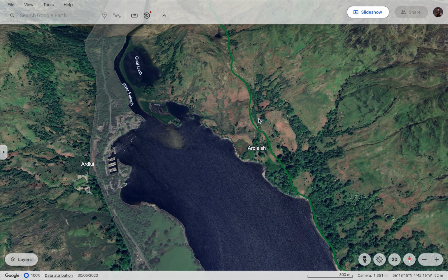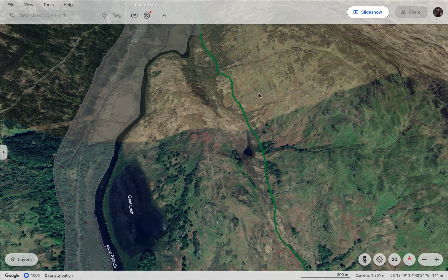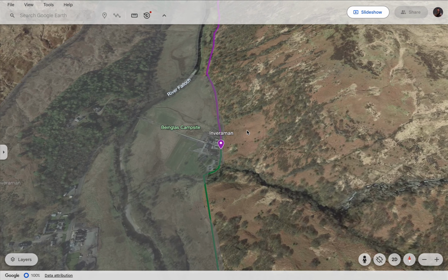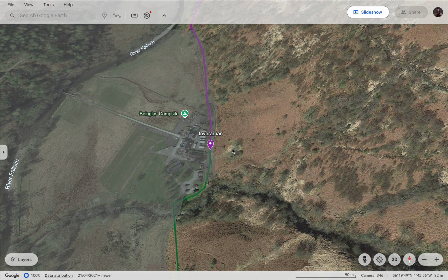So off you go. It's a bit of an incline here, nothing to worry about really. You're just cutting through valleys, which is lovely. And then we got to Benglass campsite. We got there mid-afternoon, but we stopped there because my nephew got a pod for £50 and all his stuff was dripping wet and it had a heater.